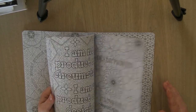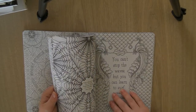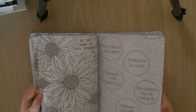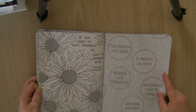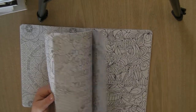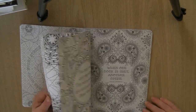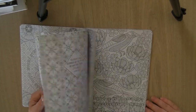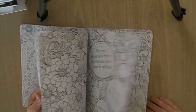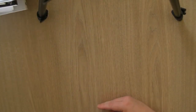Not fully my style. Not really my style at all. Well, I don't mind those big flowers. But at the time, when she bought this for me, I didn't really know what I liked and didn't like, so. Might have to pass on that one.